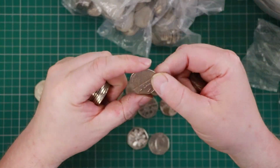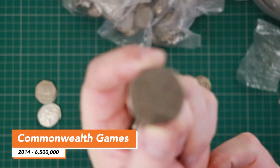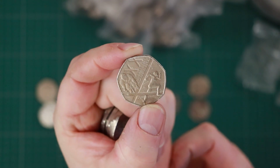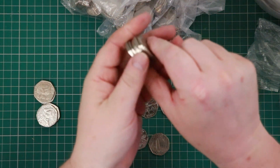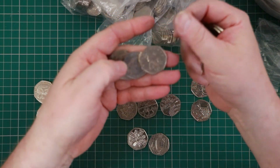Oh, 2014 Commonwealth Games, isn't it? There we go. Commonwealth Games. It's all right, fine, but I'd rather find some different Commonwealth Games. Some £2 Commonwealth Games would be nice.